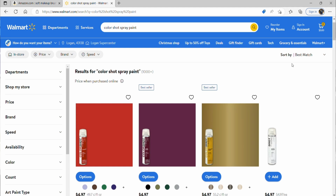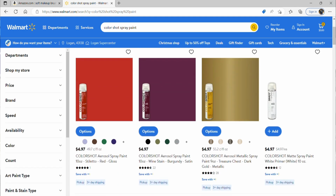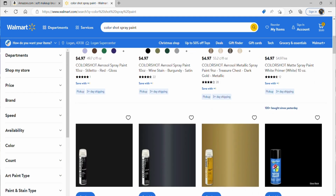I've been using Color Shot spray paint here lately. I am absolutely obsessed with it. I made a tumbler back in the summer and did a review of the Color Shot paints when they were first getting really popular in the tumbler community. I love them so, so much. They dry super, super quickly.